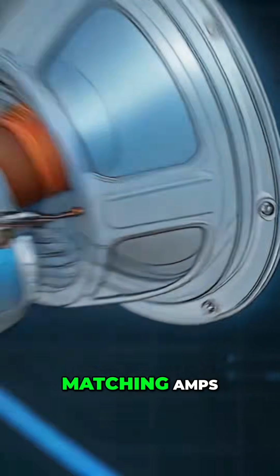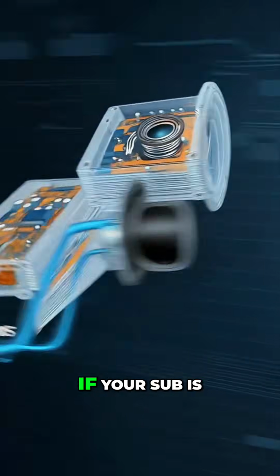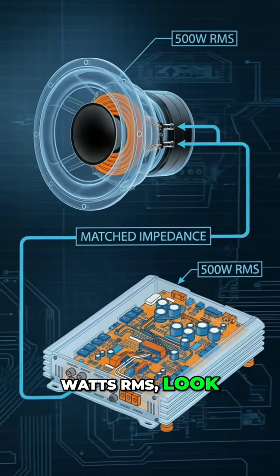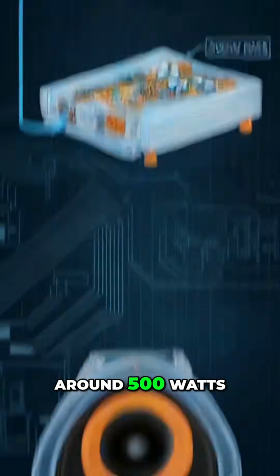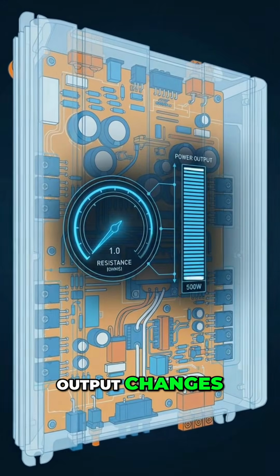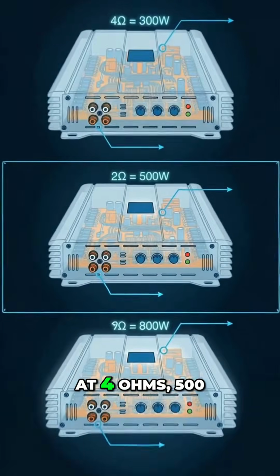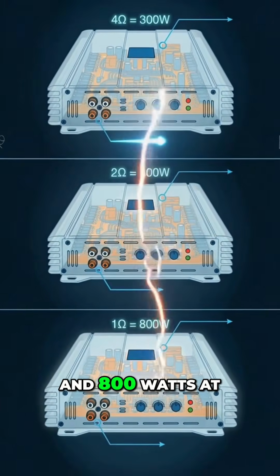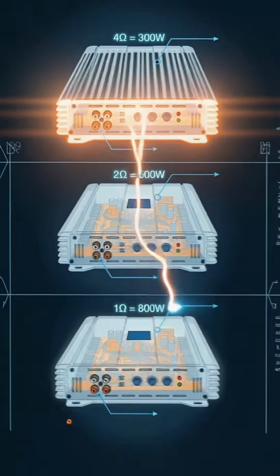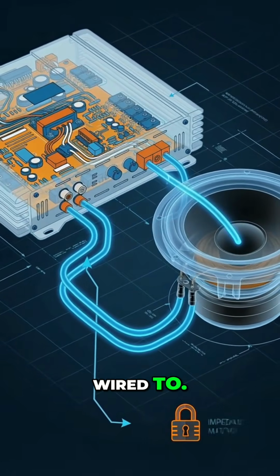So when you are matching amps and speakers, use RMS ratings, not peak ratings. If your sub is rated at 500 watts RMS, look for an amplifier that makes around 500 watts RMS at the correct ohm load. The ohm load matters because an amplifier's output changes depending on speaker resistance. An amp might make 300 watts at 4 ohms, 500 watts at 2 ohms, and 800 watts at 1 ohm. You have to match the RMS power at the impedance your system is actually wired to.